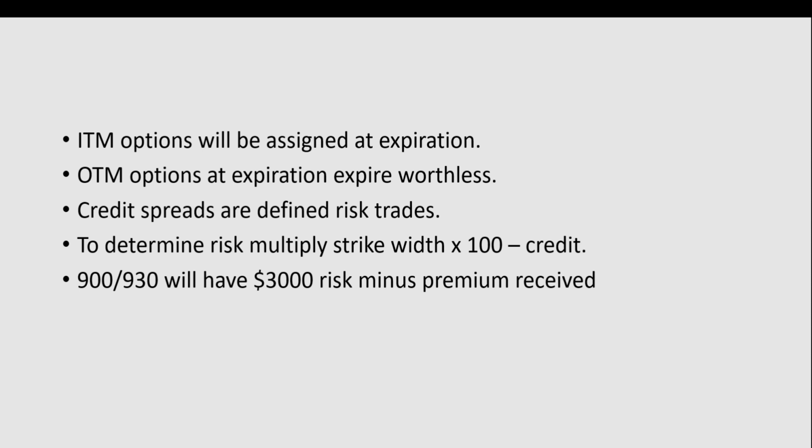And one thing that should be known is at expiration, any in-the-money options will be assigned, and out-of-the-money options will expire worthless. And a credit spread is a defined risk trade, but if you hold it into expiration, it's no longer a defined risk trade. So if we want to determine the risk here, we just multiply the strike width times 100 and then subtract our credit, and that tells us what our risk is. So in this particular trade, this 900-930 is a $30 wide credit spread. So that means 30 times 100 is 3,000. So this was roughly a $3,000 risk trade minus whatever premium they received. I do not know what the premium is that they received, but we know that the max risk was 3,000.